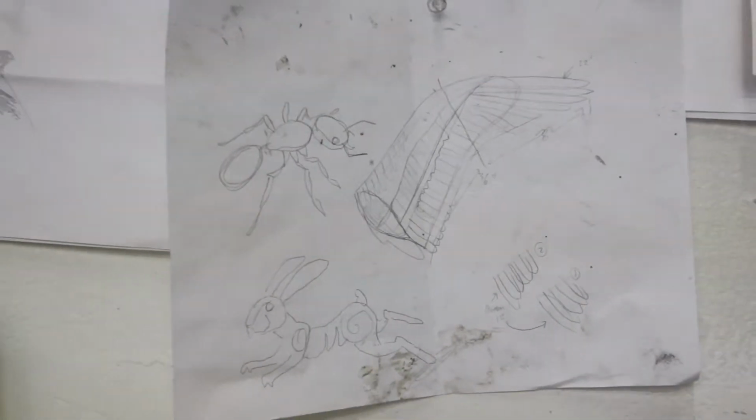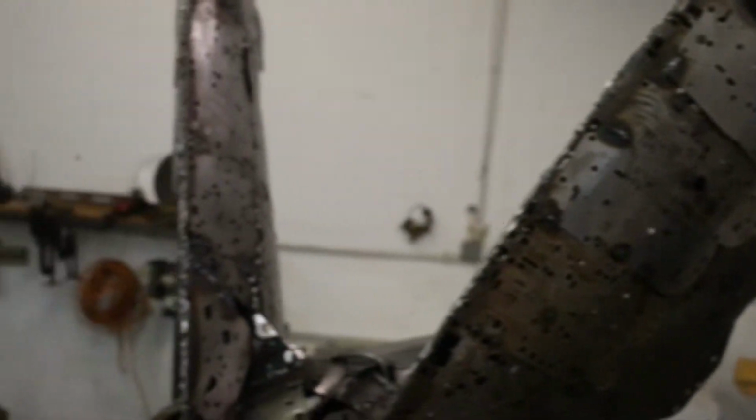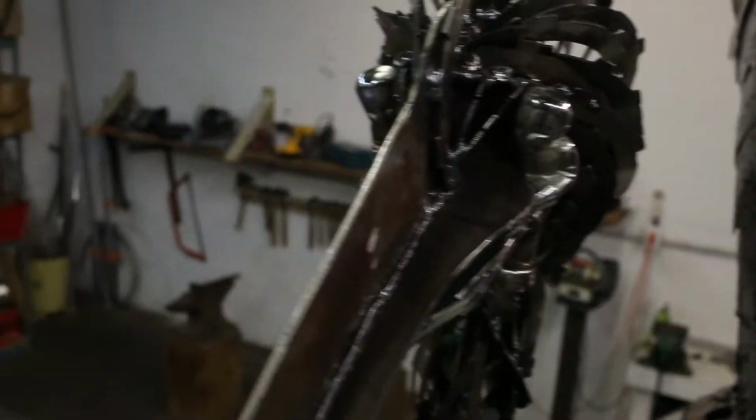I use Photoshop extensively. I'll take a photo of the work I've done during the day and then put it on Photoshop at night and fill in different things that I'm planning to do the next day. And I find it to be an invaluable tool for planning and for visualizing where the sculpture is going to go in the next step.